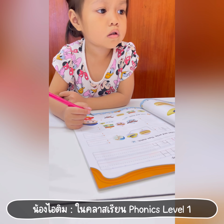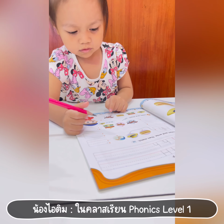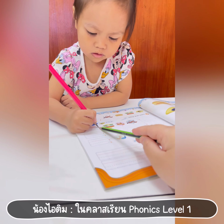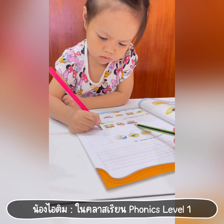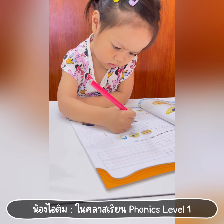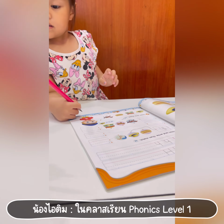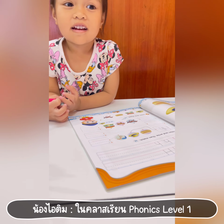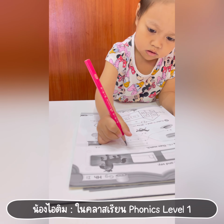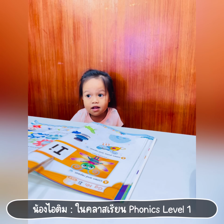Six. Horse. So number six, which one? Okay, the horse has to be here. So from number six to this horse. Okay, wow. Is that easy, right? Everything is easy if we pay attention. 10, 9, 8, 7, stop. Were you in time? Very good.